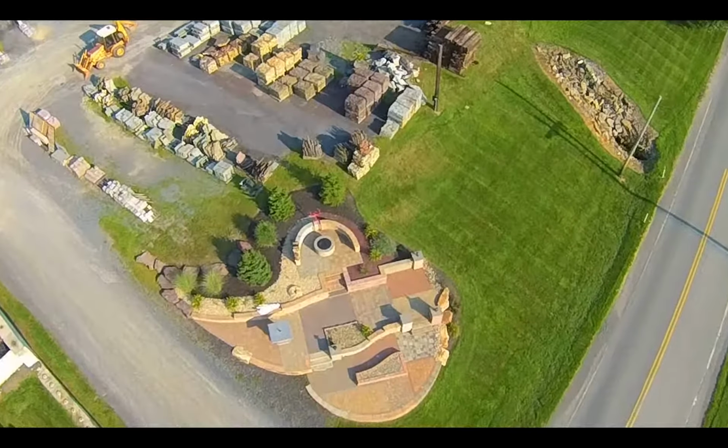We have a wide variety of stepping stones and landscape steps. We carry Belgium block in various sizes, as well as slate, cut, irregular, and patterned slate.